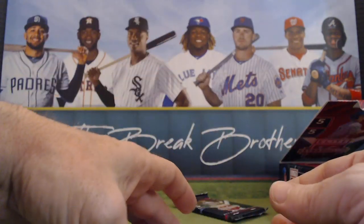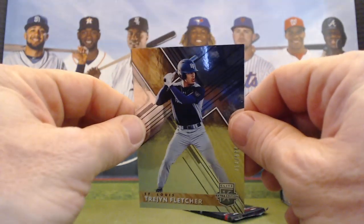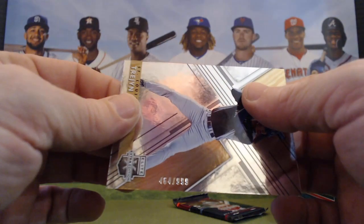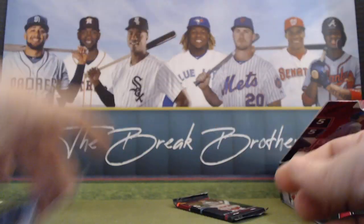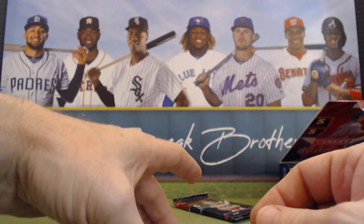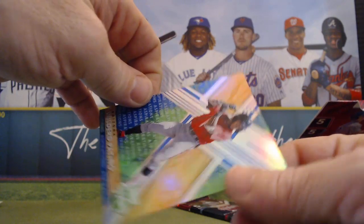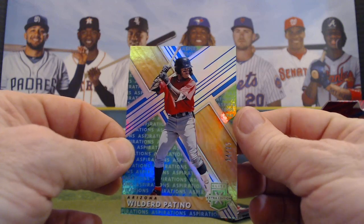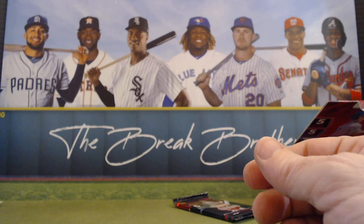So let's see what we got here. First up is a Trajan Fletcher. That is 454 of 999. Next up is a Wildered Patino for Arizona. Going pretty heavy on the expansion teams here. 24-25. Seems like a lot of Miami.